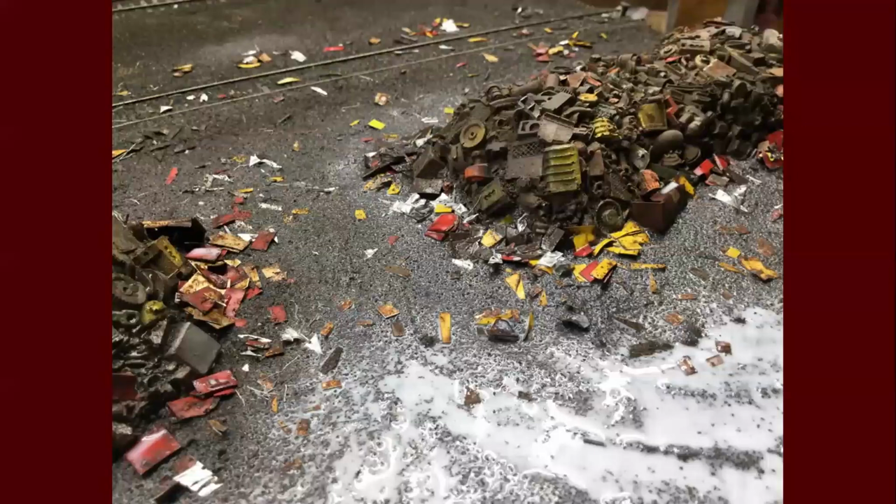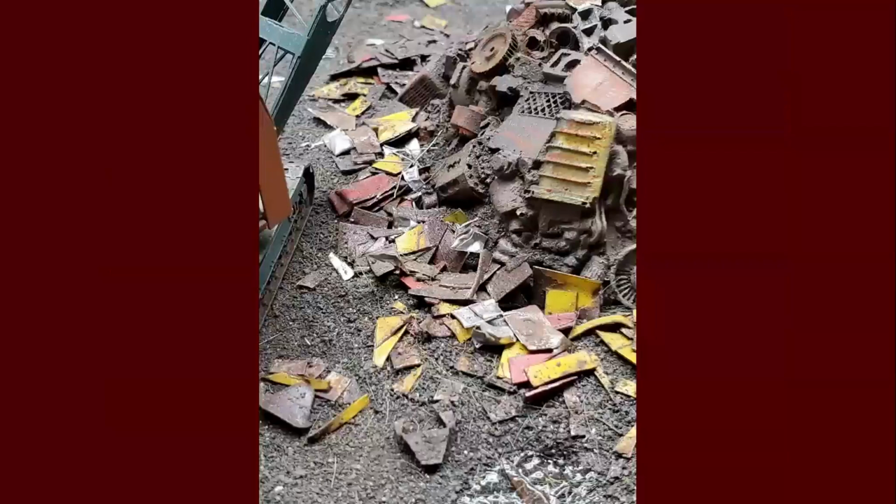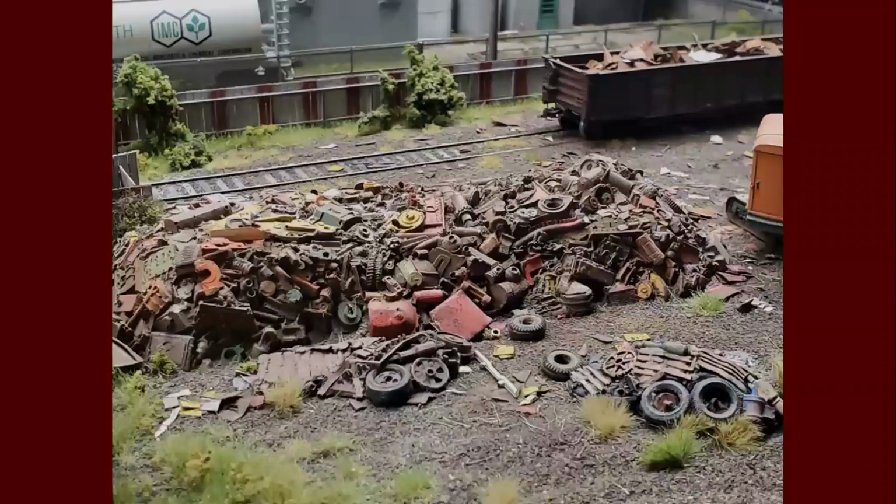And then you can see where I've washed it now with the white glue and water mix, and then now it's setting in place. And so you can see the cast pile, the resin pile that's set down in the scenery, and then I piled up all this other junk around it to make the piles look more convincing. And so here's what the finished product looks like once you scatter all that other stuff around the pile to kind of blend it in with the scenery around it.